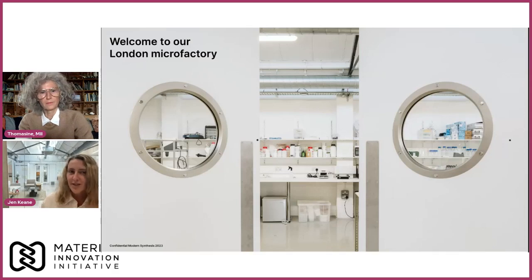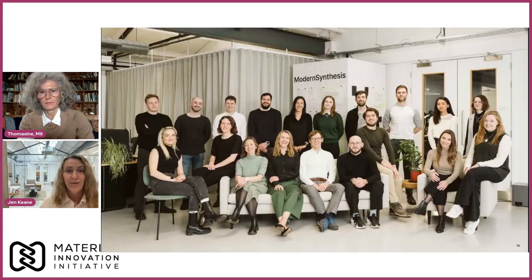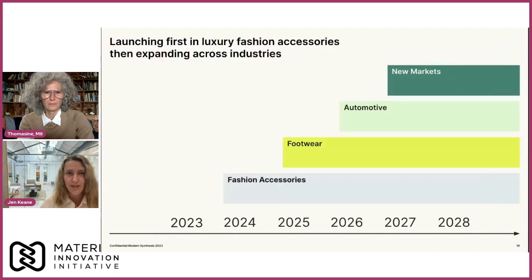As I mentioned, we recently opened our London microfactory where we're able to do every step of that process in-house and really tailor these materials to the needs of the partners that we work with. And here we're working with brands and their manufacturers, which is often overlooked, to tailor these materials for the product applications. We've now got a team of 20 scientists and engineers who are razor focused on hitting industry standards, as well as working with manufacturers to de-risk scale up over the coming years.